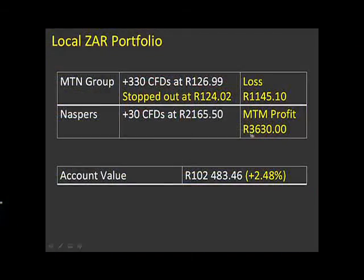Okay. Guys, in that case, how do the portfolios stack up? So here's our local portfolio in rand. We've got the recent trade in Naspers that we've just discussed, where we are making a mark-to-market profit of 3,630 rand. So overall, our portfolio in rand is up 2.5% for the year to date. Still battling to really get going, but at least we are on the right side of the ledger there.